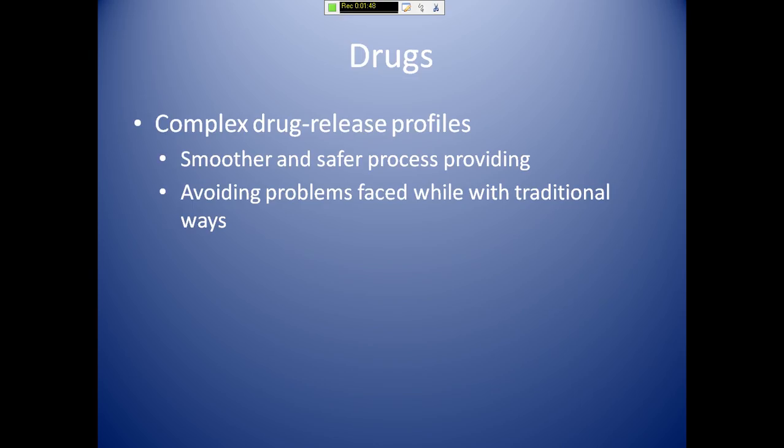The third one is complex drug release profiles, which is one of the most researched uses of 3D printing. With this kind of technology, the creation of medicine will be smoother and safer, avoiding the problems faced with the traditional medicine producing process. Traditional compressed dosage forms are often made from a homogeneous mixture of active and inactive ingredients, and are thus frequently limited to a simple drug release profile. However, 3D printers can print binder onto a matrix powder bed in layers typically 200 micrometers thick, creating a barrier between the active ingredients to facilitate controlled drug release.